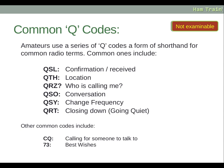QRT means I'm going now. I'm leaving. I'm putting the radio, switching it off and going to have dinner. Right, I'm going QRT. I'll see you guys tomorrow. These are the only ones you need to know for the actual exam. QSL, QTH, QRZ, QSO, QSY and QRT.